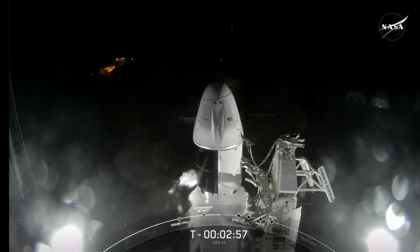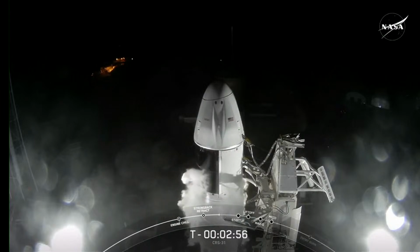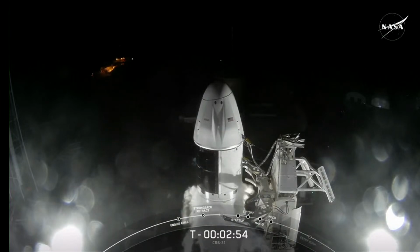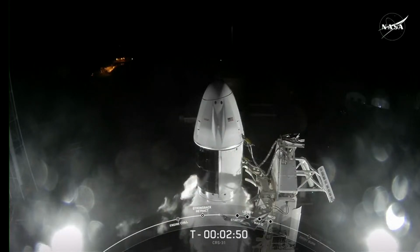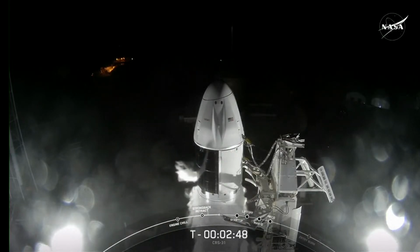Range is also green and ready to support. If for some reason we are not able to launch tonight, we do have a backup opportunity tomorrow, Tuesday, November 5th at 8:06 a.m. Central Time, 9:06 a.m. Eastern.